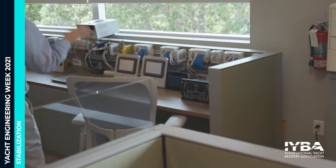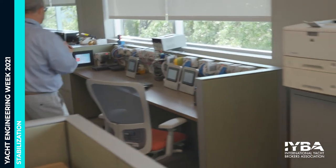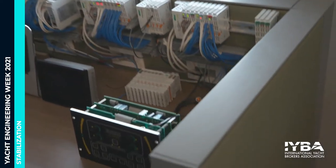So without actually being connected to a stabilizer, the control system can mimic what the stabilizer is going to do, and it can get responses back from these controls which represent what the stabilizer would be doing. So we're able to simulate as much as possible.